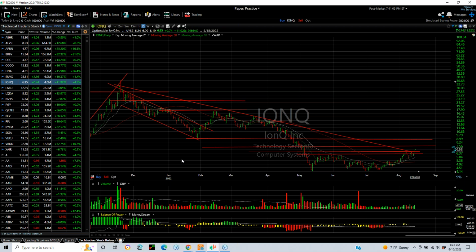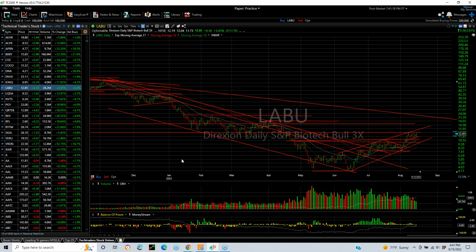IONQ breaking across this declining top line today and out of a base pattern, jumped 11, almost 12%, and traded almost 4 million shares. The next target is going to be near 9, followed by possibly 10. LABU coming out of a wedge here looks really strong, and if we can get a pop out of this consolidation, we might see 15, 17, and 21. Those are your next targets going forward.